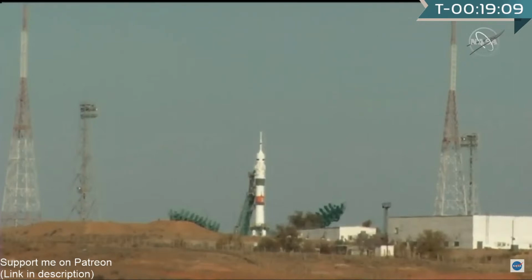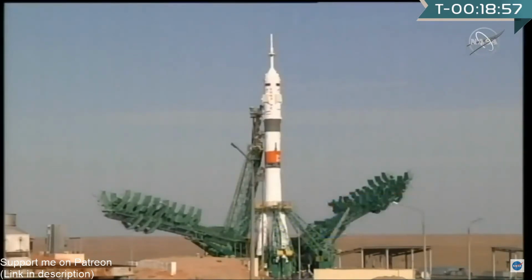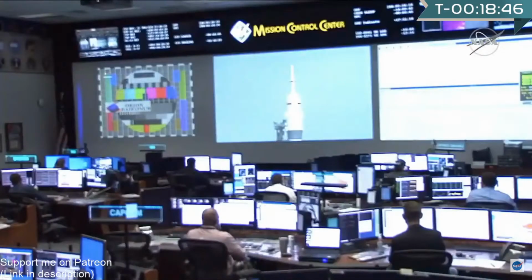And we have another question now from Brandon, who is asking, what role does NASA Mission Control play in the launch from Baikonur? The team here in the Flight Control Room in Mission Control Houston is monitoring the events going on in Baikonur, but they don't have a great deal to do with the actual launch and ascent. What they are working on, however, is making sure that the International Space Station is ready for the Soyuz to dock to it later tonight.